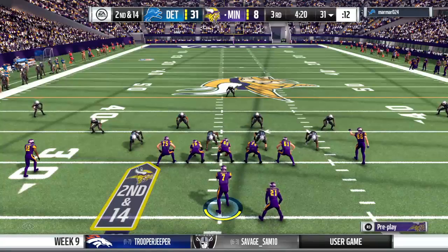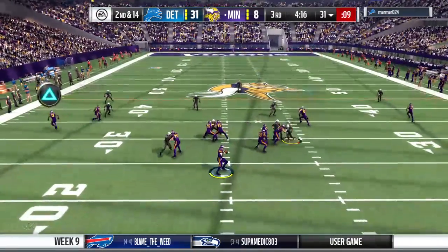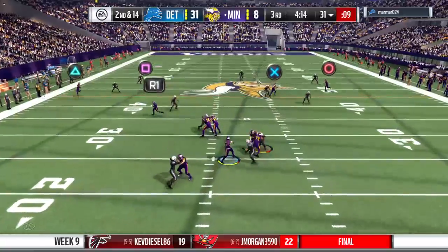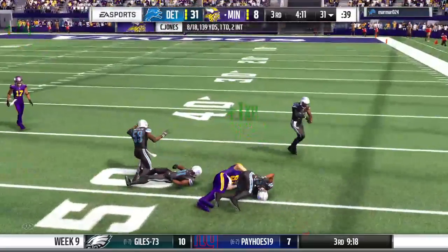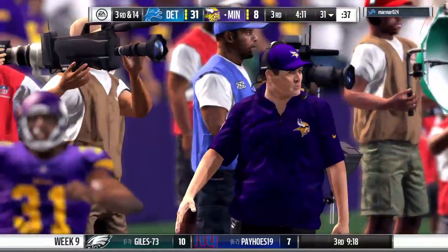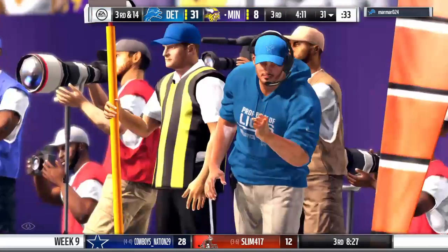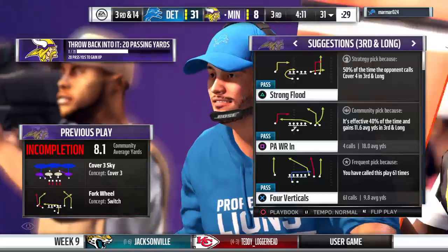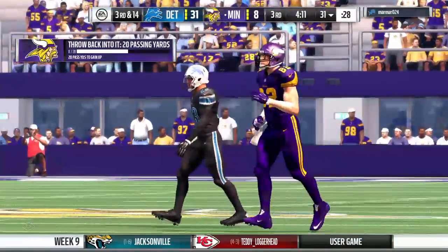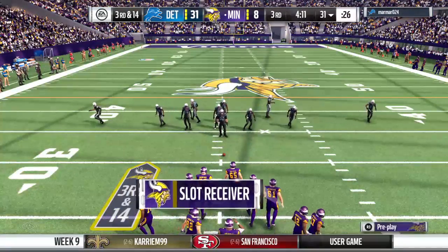Single. Flex round. Watch that. Now they'll throw here out of the gun. And he drops it incomplete. And their struggles continue here. Oh, man, for him to be that wide open and drop it, sometimes you have just too much time on your hands, right? You end up thinking way too much, and your hands get shaky. And yes, he's a tight end, but that's a catch he should have made.